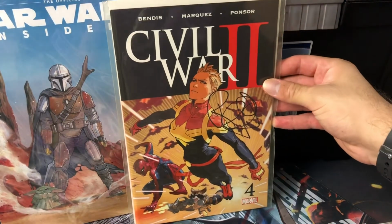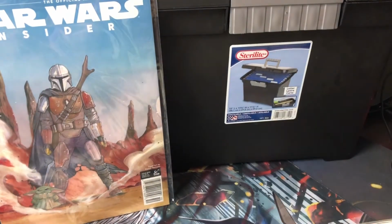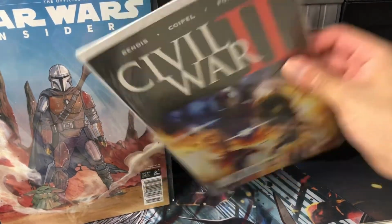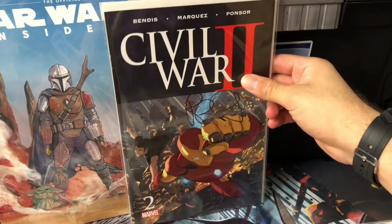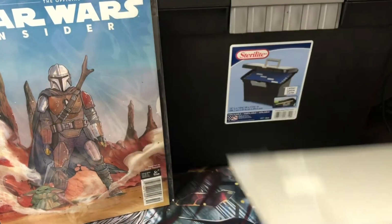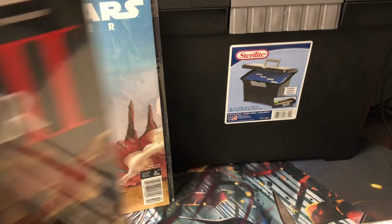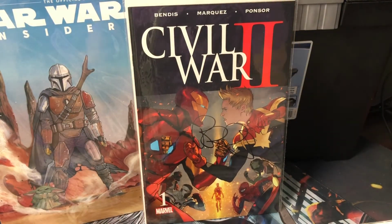So this is issue 4, Civil War 2, signed by Bendis. The 0 issue, signed by Bendis. Issue 2, signed by Bendis. Probably the black ink was day 2, because all of these are signed by Bendis. So this is the last one of the first half of the box. Issue number 1 of Civil War 2, signed by Brian Michael Bendis, coming into Hawaii for Amazing Comic-Con.